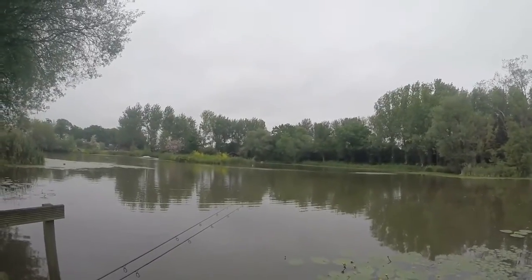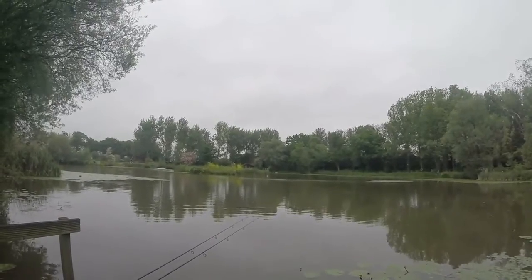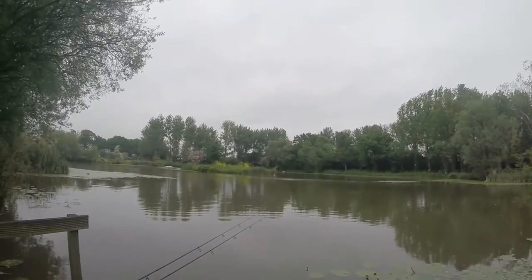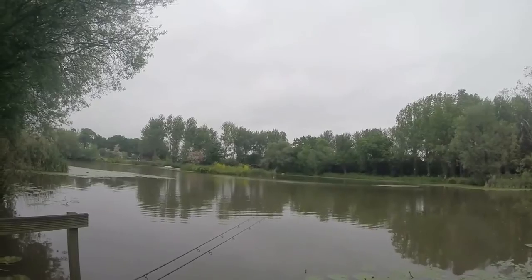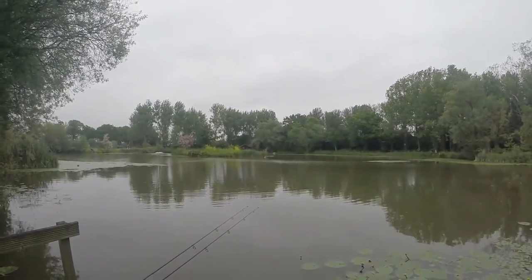I don't want to put a bat lead on. I really don't like them. I think they give you very poor indication. I'd far rather just put the slack line there, and if a fish happens to swim into it, I'm hoping it won't tighten up. It will just brush off them, nice and easy. You can see there's still some bubbling. Well, you probably can't see, but there is some bubbling going on out there as well.